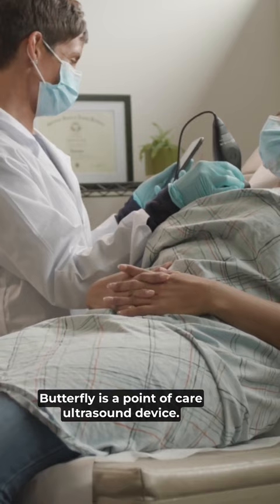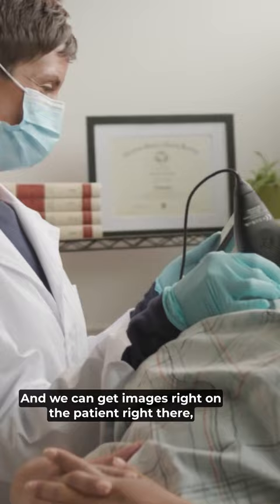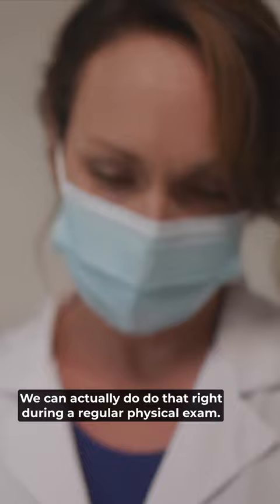A Butterfly is a point-of-care ultrasound device, and it's something that can be used right at the bedside with a patient to get images like any traditional ultrasound, portable, and we can get images right on the patient right there. So we can now see inside the body and not just hear inside the body like we would with a traditional stethoscope. We can actually do that right during a regular physical exam.